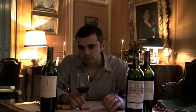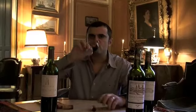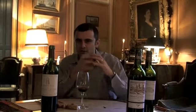Let me give it one more shot. The best of the three on the initial attack. Initially, I think this wine is going to be incredible. It falls off. I call this a cliff wine. It takes a little bit of a dip and gets a little bit short on the finish. So ultimately, a very solid bottle of wine, very well made.